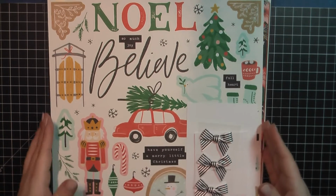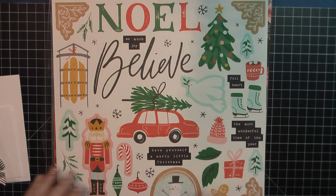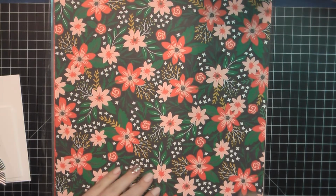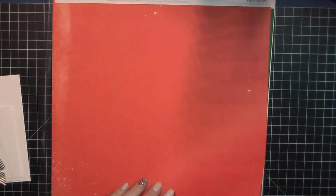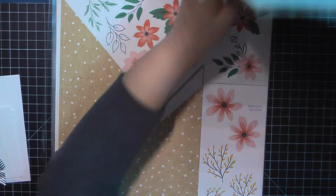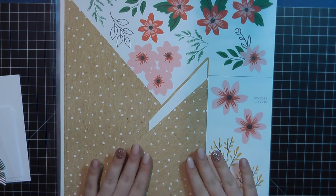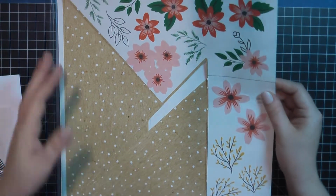So again, you get the sticker sheet here, exactly the same as the one before, and you're gonna get 2 of the floral pattern paper, 2 of the red with the polka dot on the back, 2 of the green with the craft on the back. Then you get all of these items, they're already die cut for you. All you have to do is punch them out and place everything together.